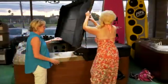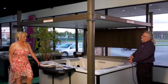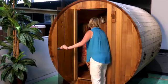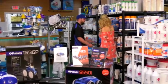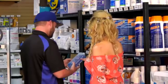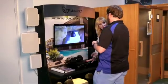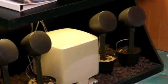And we have different types of covers. There's a standard cover. We also have cover lifters that help you get the cover off so it doesn't have to go on the ground. We have automated covers and hard top covers. Also at Glacier, one of the things we have that is kind of unique is that we also sell saunas. We're also a full pool supply company with parts, chemicals that you need, and other accessories. In other backyards, we actually sell outdoor stereo speaker systems that you can put in your yard, not just for your spa.